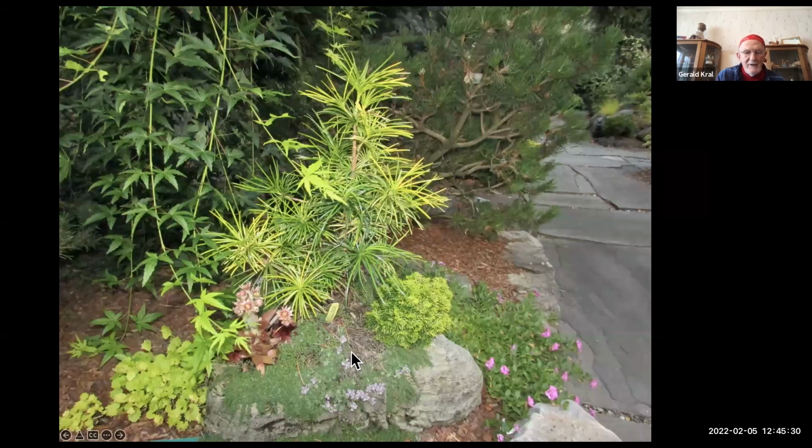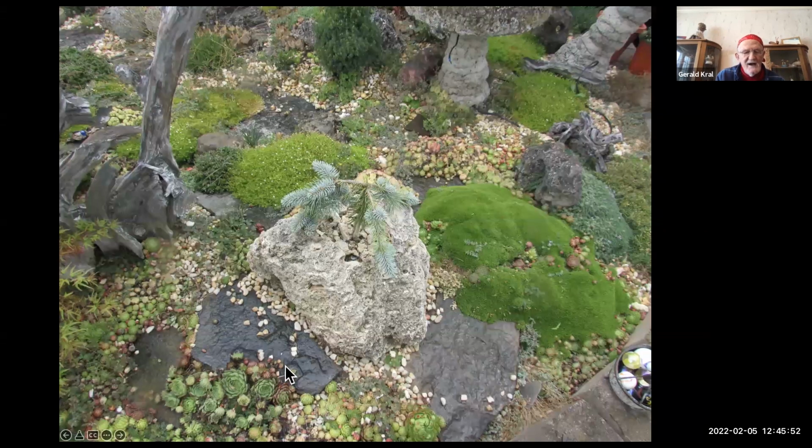Now, what's going to happen is the roots will be able to go down through without constriction and into the soil down here. When the trunk gets big enough to begin to crowd the 6-inch hole, I will just take a chisel on this side and the other side and split it.